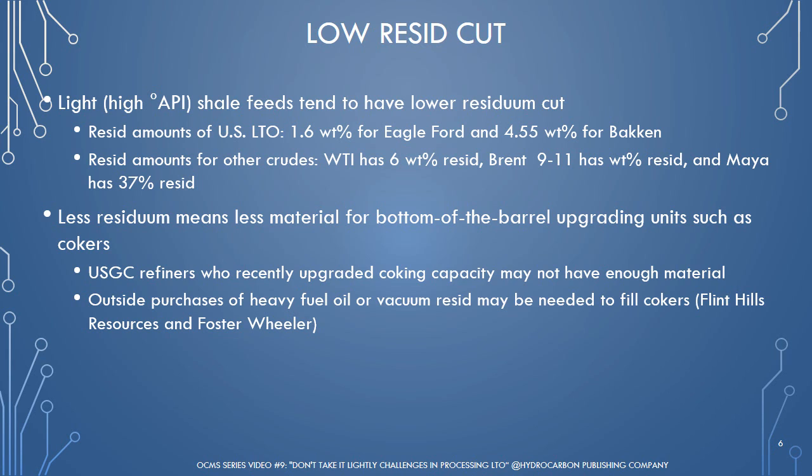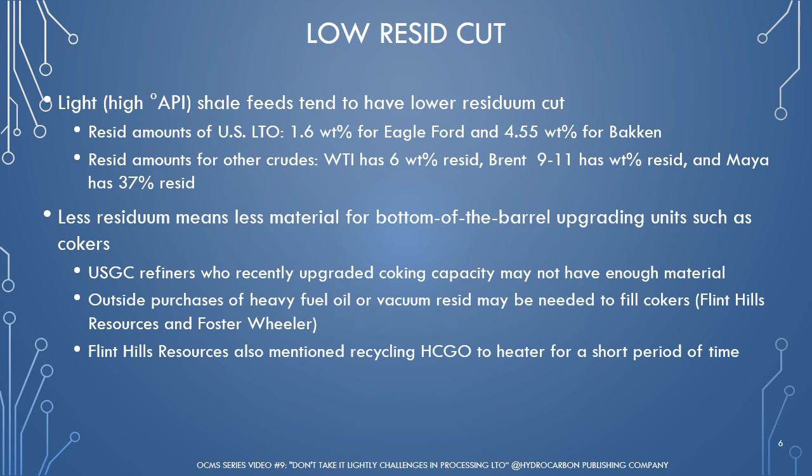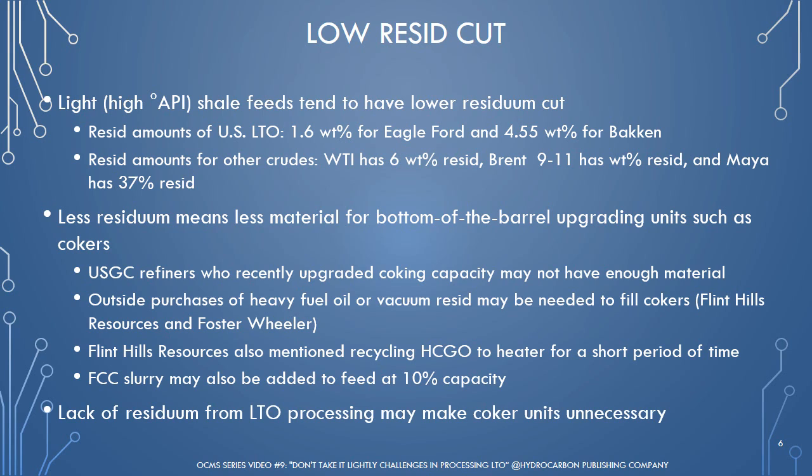Flint Hills Resources also mentioned that they recycled heavy coker gas oil to the heater for a short period of time. FCC slurry can also be added to the feed at about 10% capacity. When processing large amounts of LTO, the lack of residuum may actually make coker units unnecessary.